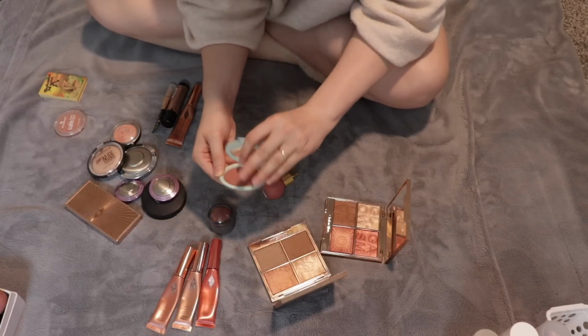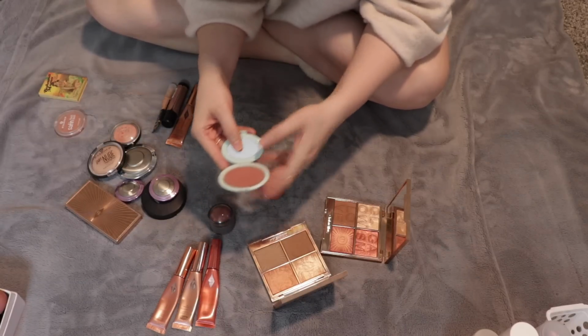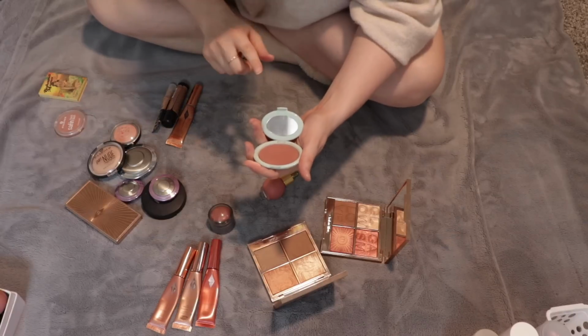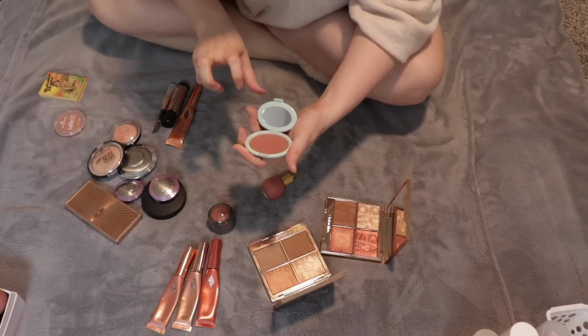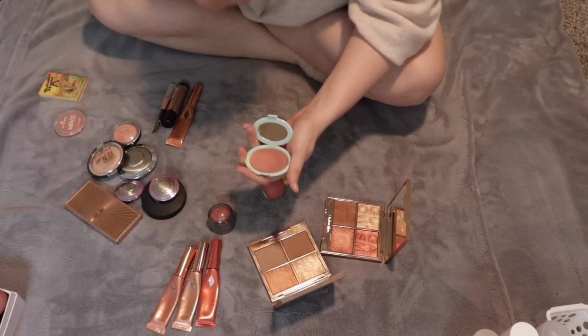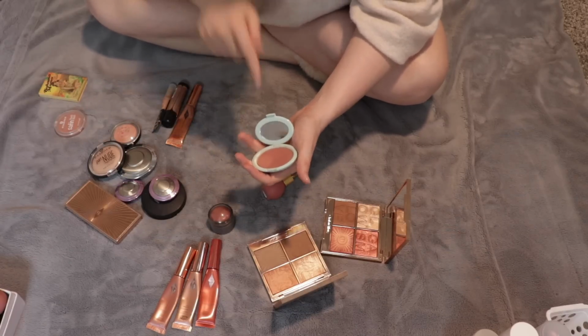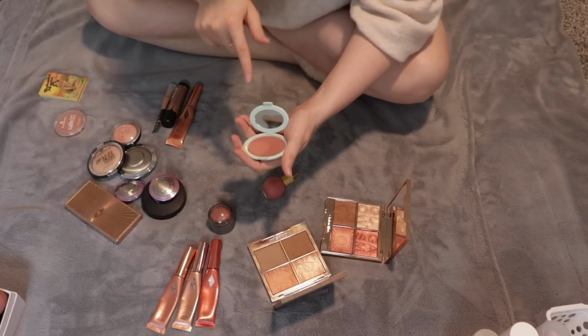And same with this one from Tarte. This is in the shade Pink Sky. I love this color. This is like a really nice blush color for me. And this one is like a drier cream blush. And I don't mean that in a bad way. It's pigmented and it works again over or under powders.